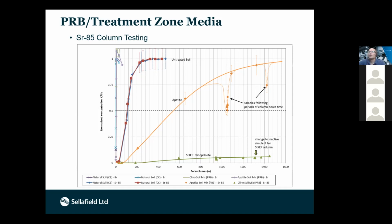But for the apatite, it showed much greater levels of removal from solution following these periods of downtime, and that with the results in general in the comparison to the batch test showed that the apatite definitely had some kind of kinetic controls controlling the removal of strontium 85 from solution. So what seemed from the batch test to be a promising media actually, under quite rapid flowing conditions in the column testing, wasn't performing so well effectively.